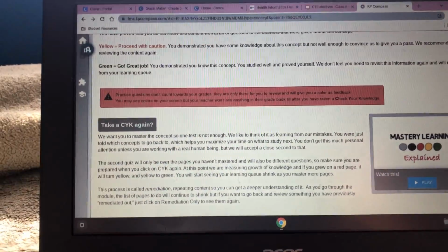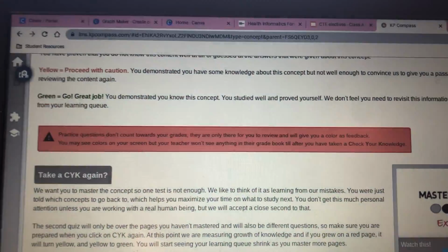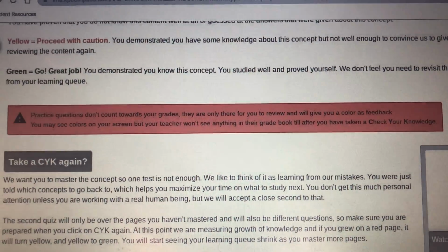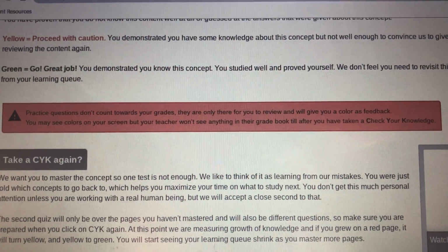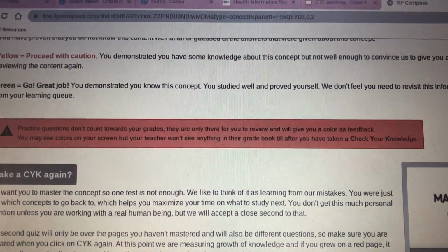Practice questions don't count towards your grades. They are only there for you to review and will give you a color as feedback. You may see colors on your screen, but your teacher won't see anything in your grade.